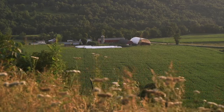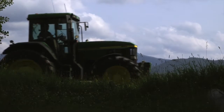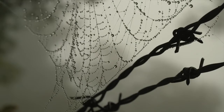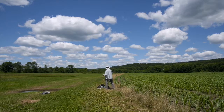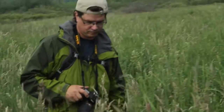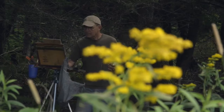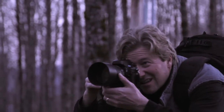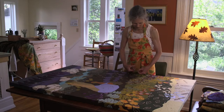We talk a lot about the economic value of land, but land also has a value for its spiritual power and how it moves us, how it makes us feel. Artists are well equipped to guide other people to see that, and also art can make people recognize those feelings.